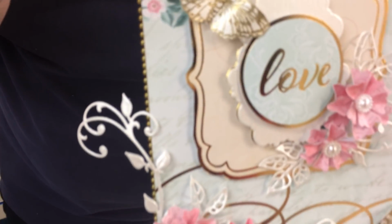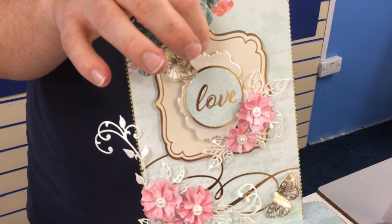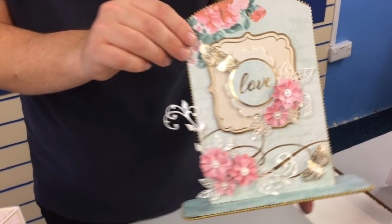And then, of course, we've got the Elegant Nesty responsible for the little layers here as well, which of course is £6.99. So quite an easy one to do that.